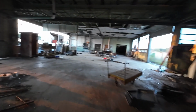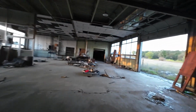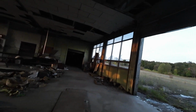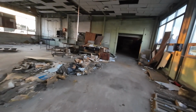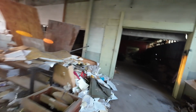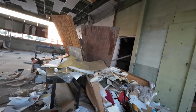Now, my understanding is this place was bought by an electronics company. And they used it for their manufacturing facility for a while. At least that's what it said, but it really doesn't seem that way. I mean, they eventually built their own buildings, which are up the road a ways, but on the same basic plot of land.